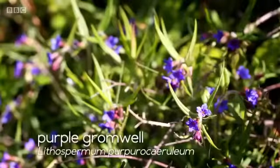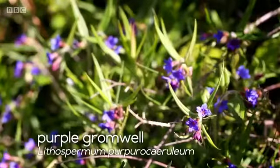Yeah, this pretty little one's called purple Cromwell. It's a bit of a garden favourite, to be honest, or a variation of this. This is a wild protected version. There's not much of it found in Wales. We're in a little bit of a hot spot here.